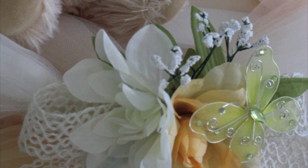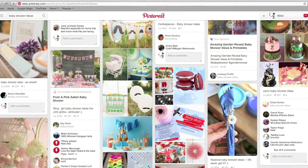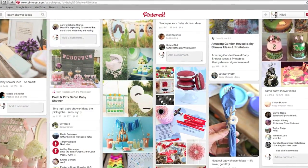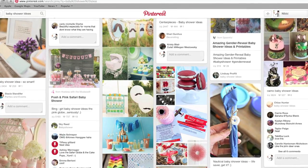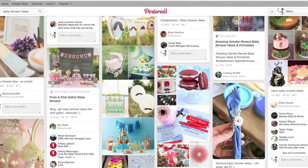Now, the first thing I did to come up with the theme of the baby shower was, of course, go to Pinterest, and that is a great source for that. They give you so many ideas and such inspiration, so I highly recommend that. So let's get into talking about the baby shower decor.